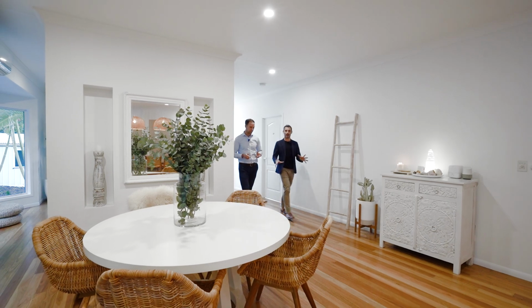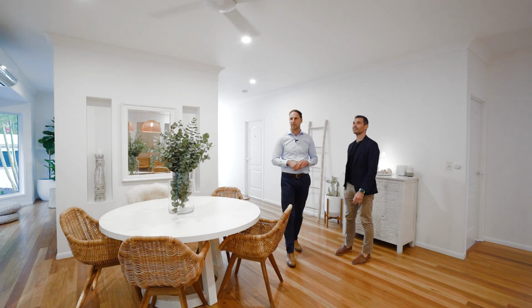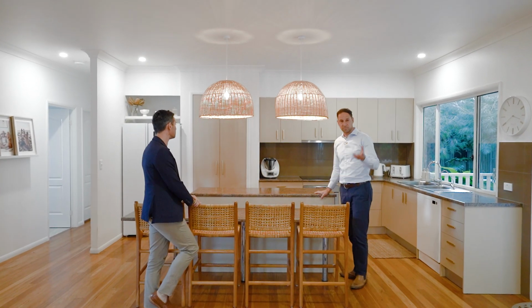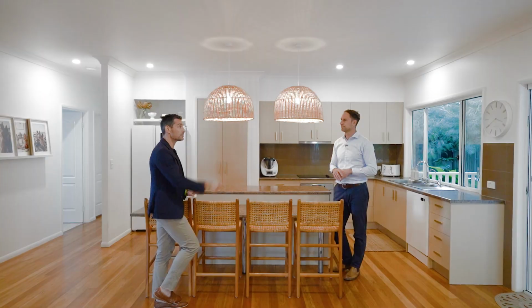Wow, beautiful hardwood floors, high ceilings, and lots of natural light. Yeah, it's brilliant. And it's a really generously proportioned home. Great size kitchen, dining, and separate living area. You can entertain so many people here. Do you want to look inside?